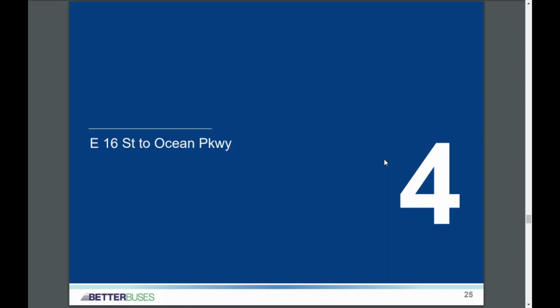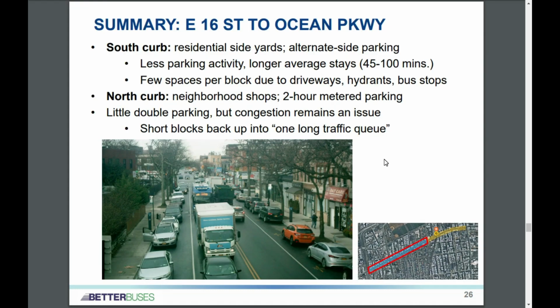East 16th Street to Ocean Parkway. Okay. South curb, residential side yards, alternate side parking, less parking activity, longest average stays for 45 to 100 minutes, fewer spaces per block due to driveways, hydrants, and bus stops. North curb, neighborhood shops, 2 hour metered parking, little double parking, but congestion remains an issue. Short blocks back up into one long traffic way.